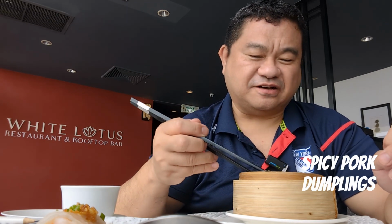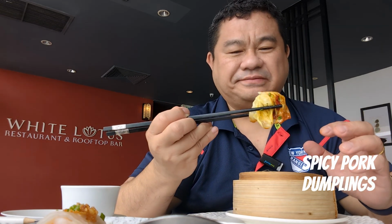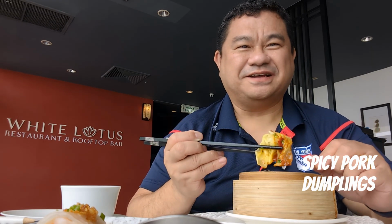The wrapper itself is also the egg wrapper, the yellow wrapper. So it looks like a dumpling, it tastes like a dumpling, but definitely very Thai.